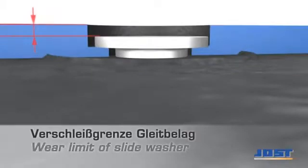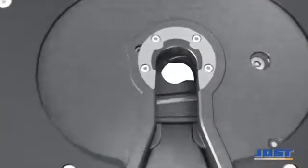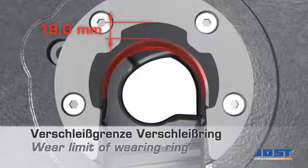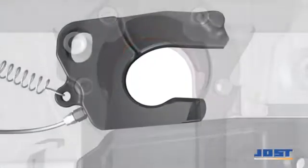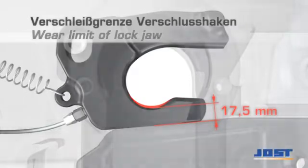The wear plates have to be replaced if they are worn down to the top surface of the fastening screws. The wearing ring has to be replaced when the wear limit of 17.5 mm is reached. The lockjaw has to be replaced when the wear limit of 17.5 mm is reached.